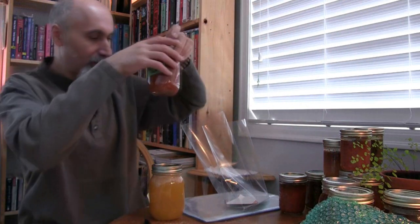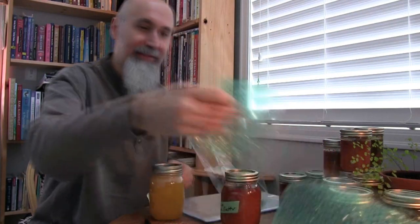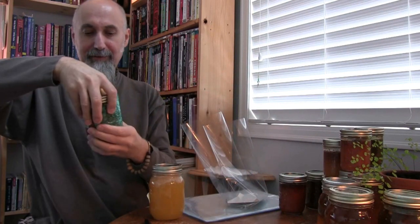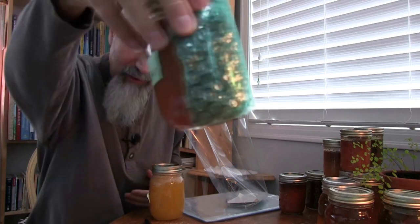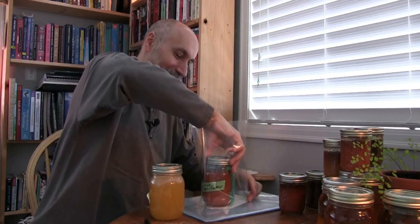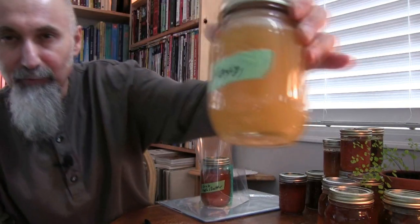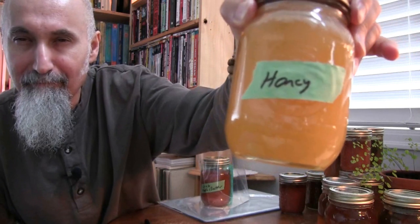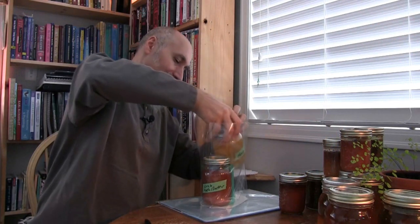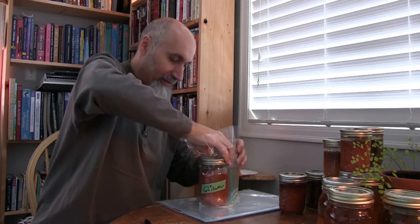amazing, right? So let's put the crabapple butter. Ooh, we've got to put bubble on it, so it doesn't bang around. Right? Got to love the bubble. And we got honey. And here's the honey. We'll give them a crystallized honey. And two big jars going here. Nice.